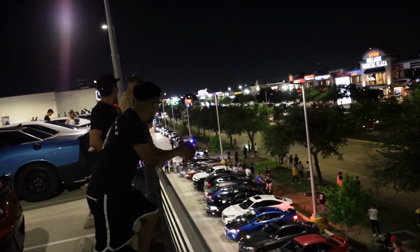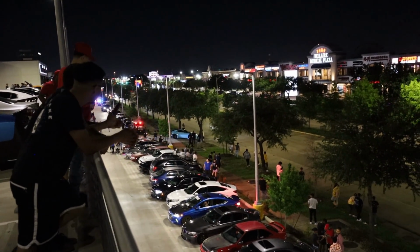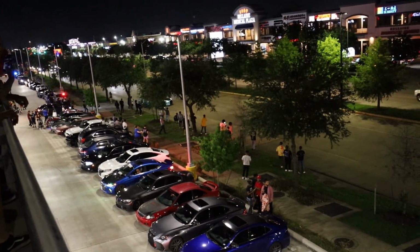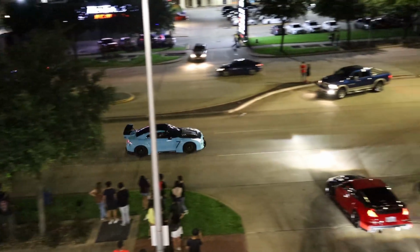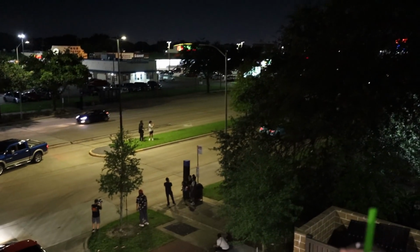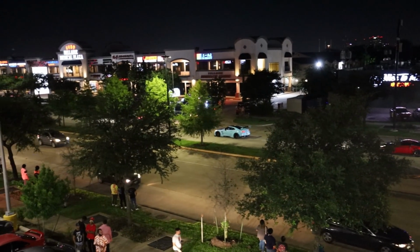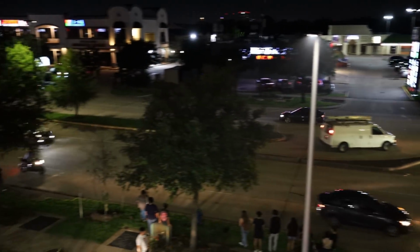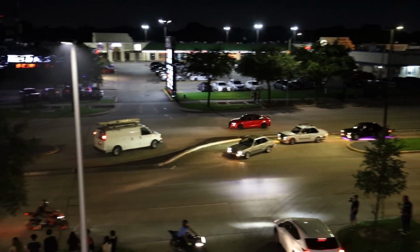It's the Liberty Walk GTR. I haven't seen him in forever. Oh my god. Goodbye, baby. Coming back around for round two.